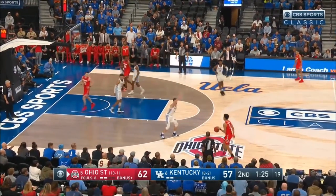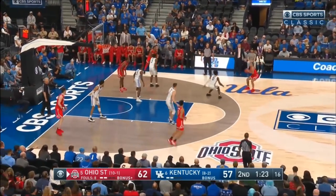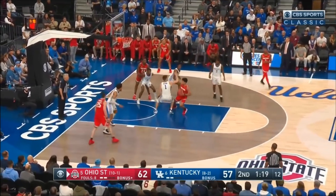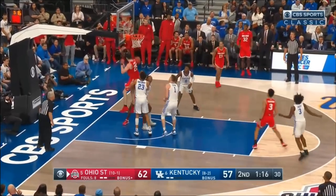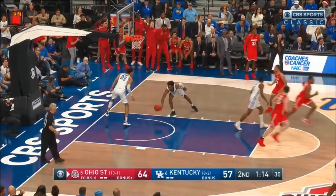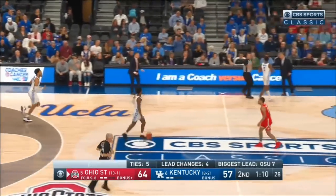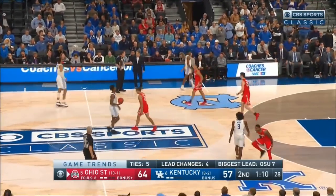Carton pulls it out with 1:25 to go. Well, he hits Sestina. I think he can beat him with the dribble. Carton, a crossover working against Sestina. There, and he got it. There you go. He knows better. Iowa's contribution to the Ohio State program, big time.